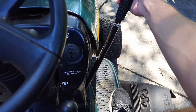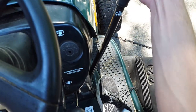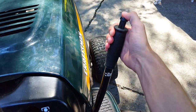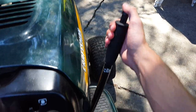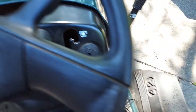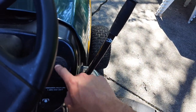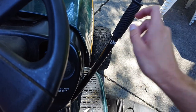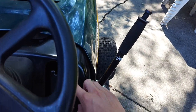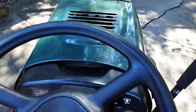This is the deck height here. So you pull this back, push in on that button, then you can move the deck up and down. It's pretty neat. I think I had it at 5. As soon as you let go of that button, it'll click in at the nearest setting you're on. Key switch, of course. Unlike the Yard-Man we've got out in Marseilles, there's a few differences between these two. The headlight is mandatory. I'm pretty sure once you turn the key, the headlight goes on and it stays on. You don't have a headlight switch like the Yard-Man.